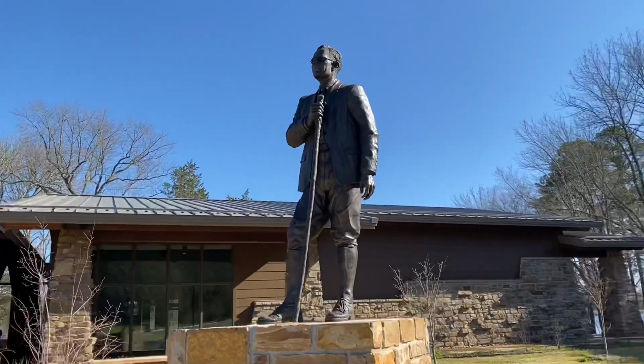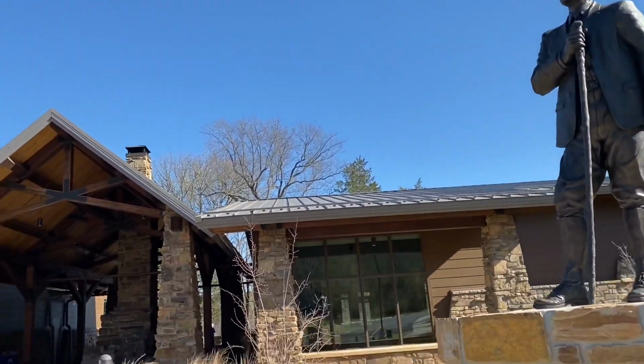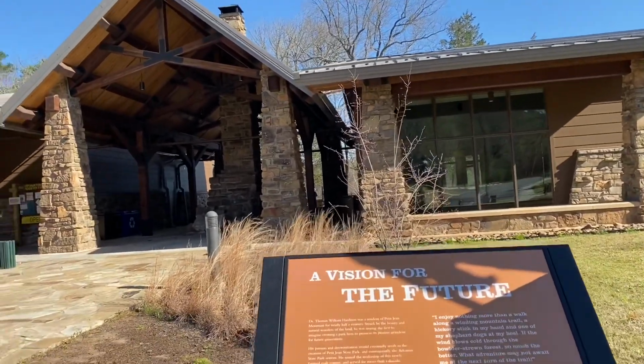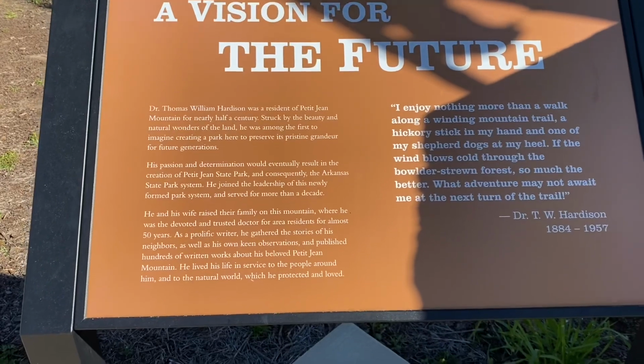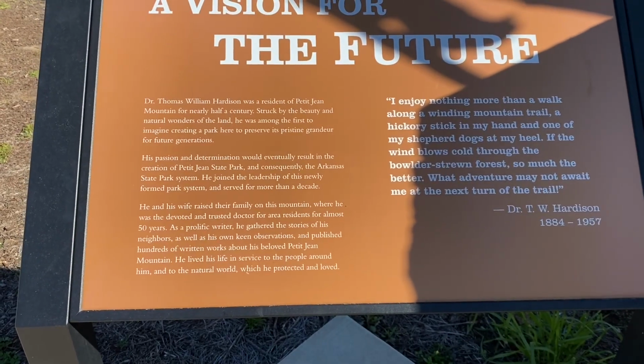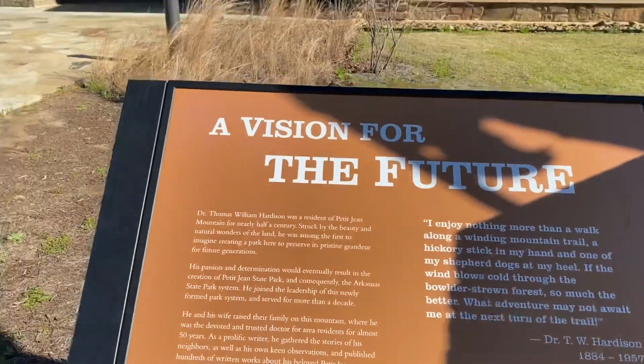And there is Dr. Hardison there, and he was instrumental in the Petit Mountain area. He lived up here half a century. That's why it's named after him.